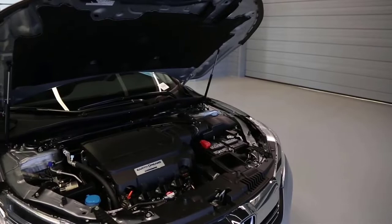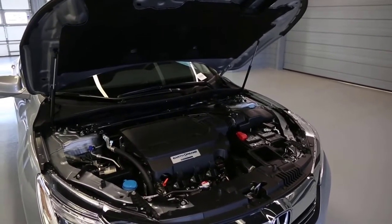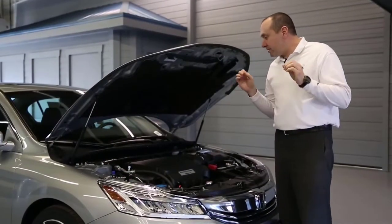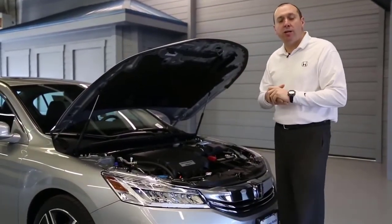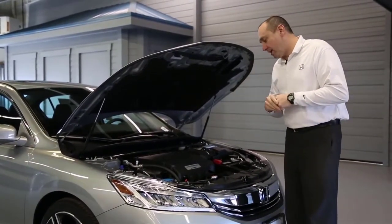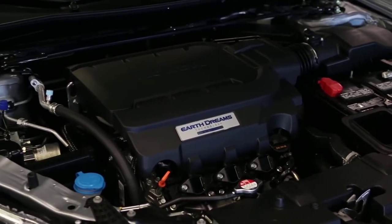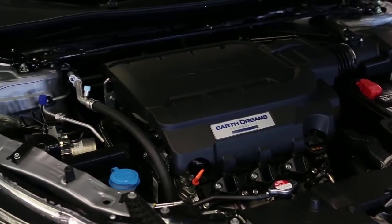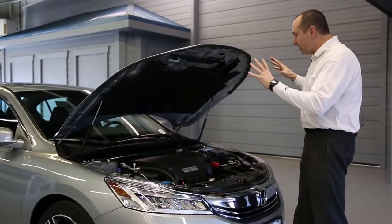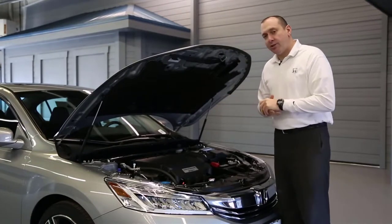The Touring model comes with a V6 engine, 274 horsepower, 3.5 liter engine. The Honda Accord Touring gets 33 miles on the highway, 21 in the city, for a combined rating of 25 miles per gallon. One of the class leaders for a V6 engine. The 6-speed automatic transmission. All this technology and engine is housed within the ACE body structure.